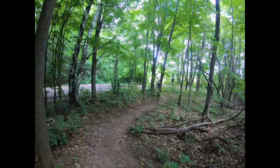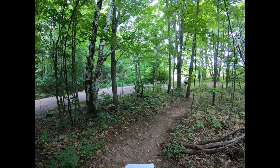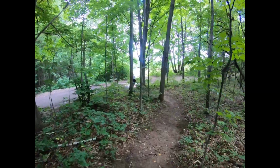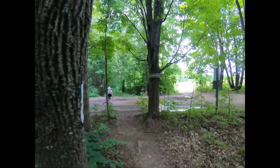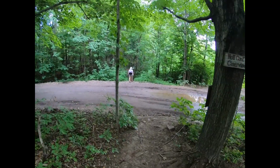This road here, we're going to be crossing over. Looks like Concession 10 South, Nottawasaga. We're just going to cross over and then head to the left briefly. Oh, we're crossing right over. Nottawasaga Concession 10, crossing right back over.